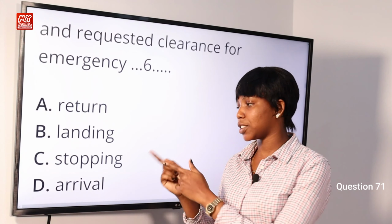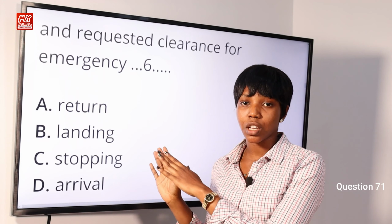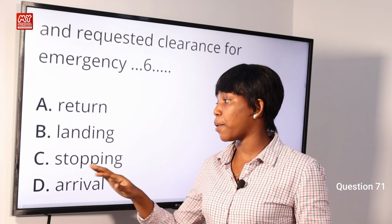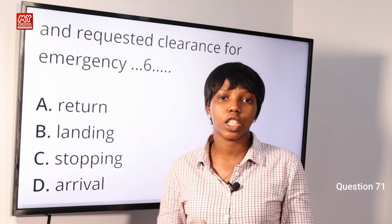As tempting as stopping will be, it is not correct in this context. It does not fit contextually. So the appropriate answer is option B, landing. Emergency landing. Option B is the accurate answer.